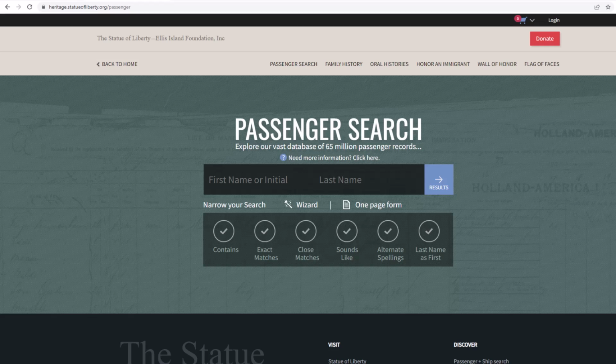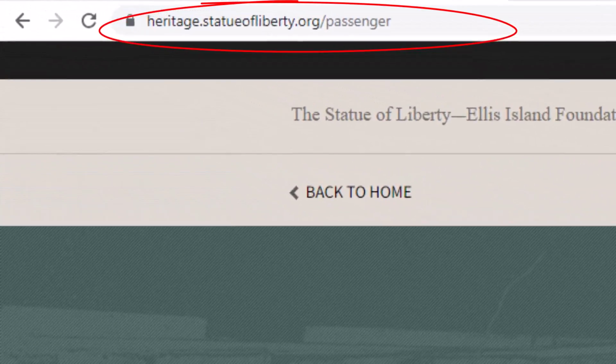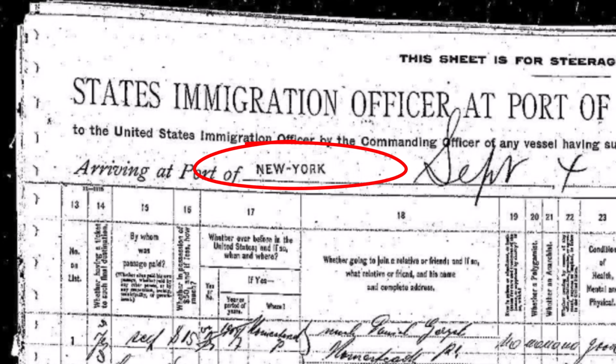So let's start by talking about what our goal is in finding passenger lists at the passenger search website. Tell us a little bit about what passenger lists are and why they are so valuable to genealogists. Sure. So the goal of the Ellis Island database is to find passenger lists, as you mentioned. The passenger lists that we have are for the Port of New York, and they span from 1820 to 1957.